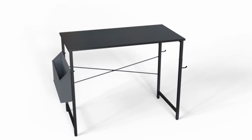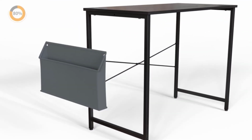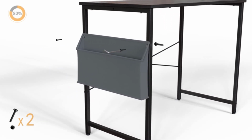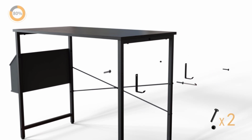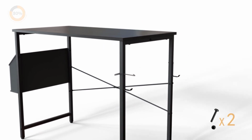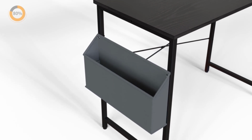This modern small desk is suitable for bedroom, study room, living room, kids room, etc. You can use it as a computer desk, study table, home office desk, kids desk, and so on. A detailed instruction manual and all tools required for assembling are included. Quick and easy to assemble this small desk within 10 minutes.